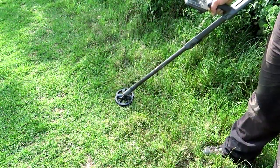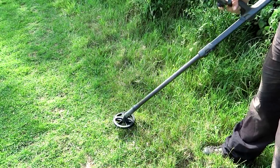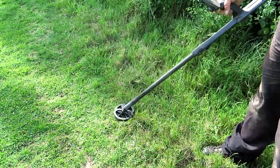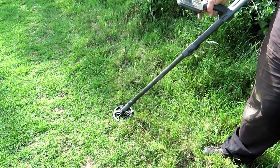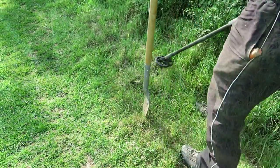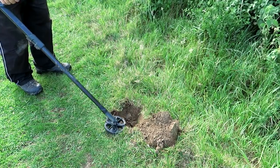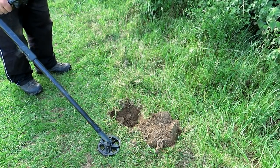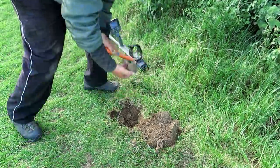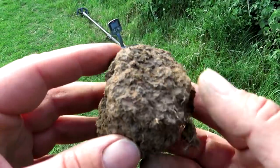Oh, I got a sweet signal here. 12.44, could be silver. Oh, 12.47, I definitely think it is silver. Yeah, 12.47, 12.46. It's got to be silver. Oh, it's in here. Coin ball. Right, 12.47 has got to be silver.